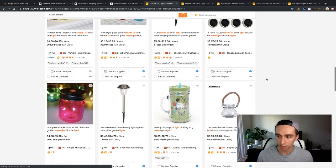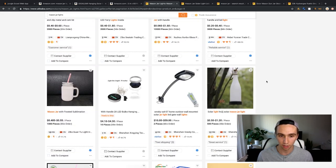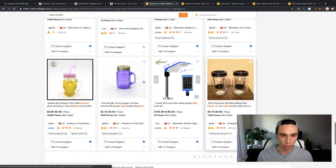So there's cactuses, crafting jar kit, DIY make your own decorated jar. That could work. It's kind of a different idea altogether. I don't know if it fits into the light market. Yeah, tape time. All right, people. I hear you. Oh, what if we did the skull with lights in there?